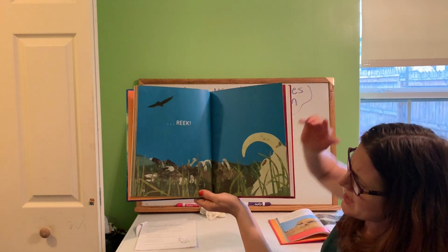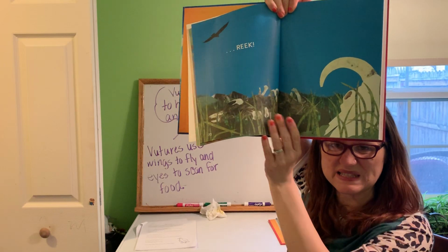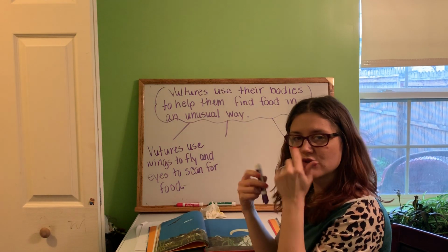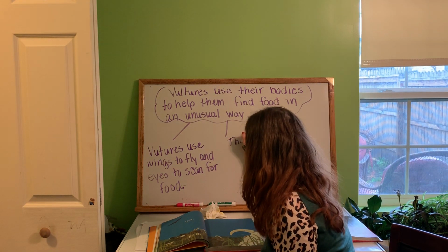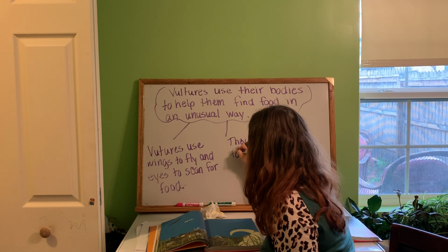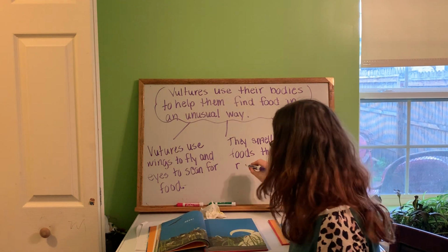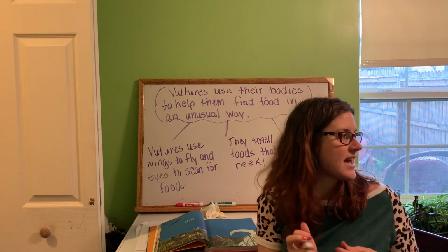Isn't that unusual? And if we look at this, do you notice the bones? What kind of foods would typically stink? Food that is already dead. Ugh. So let's write something about that. So what do vultures use? Their sense of smell. So we will say they smell foods that reek. And reek was our E-E sound from last week, if you remember. E-E-K. Ugh, they smell foods that reek.